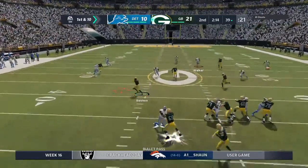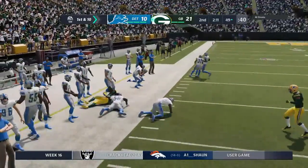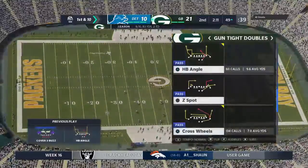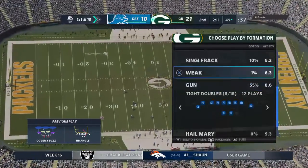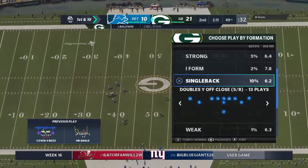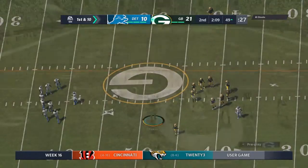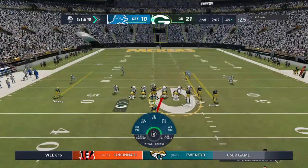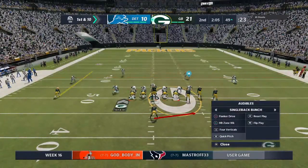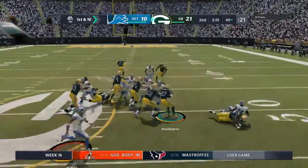From the gun is Eason. Quick hitter here, it's complete. And he'll take this to the other side of midfield before going out of bounds. 12 more yards there and another first down. And this was a nice example of an offensive coordinator scheming his guy open. Just a little underneath route, just trying to free up some space, and it worked awfully well. Got him not just space, but plenty of room to run after the catch to pick up really nice yardage.